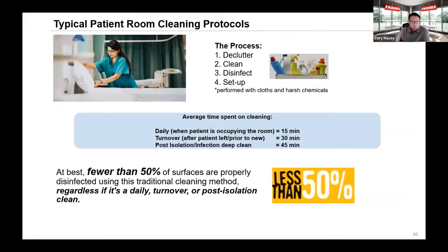So this presentation was initially created before the COVID-19 pandemic hit. Hospitals have likely improved their cleaning protocols since the start of the pandemic. So when it comes to cleaning patient rooms, they're first decluttered and then cleaned and disinfected to be set up for the next patient. And this process is typically done with cloths and harsh chemicals. Manual daily cleaning takes approximately 15 minutes to do. Surfaces are spot cleaned since patients are still occupying the room.